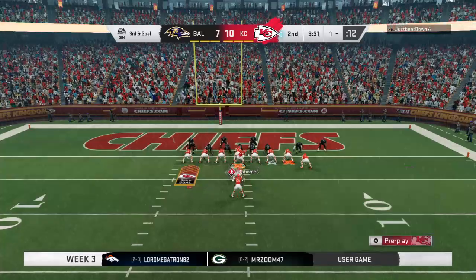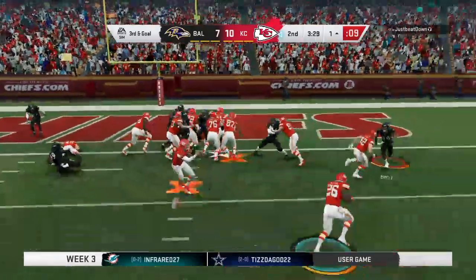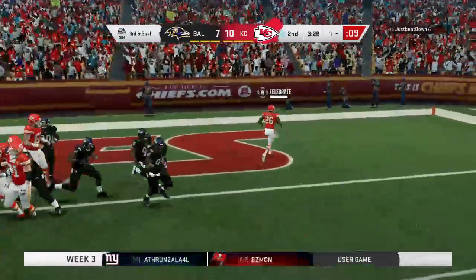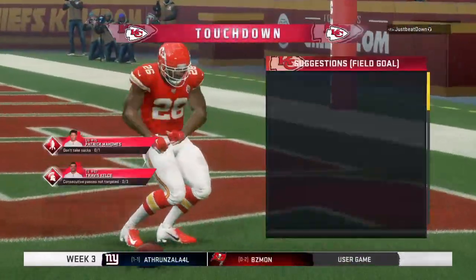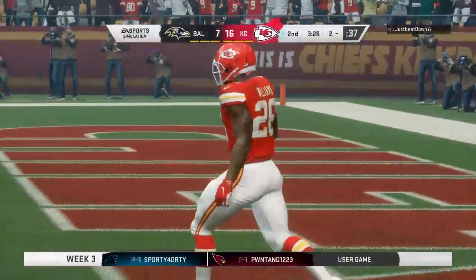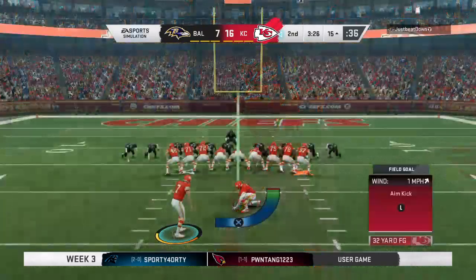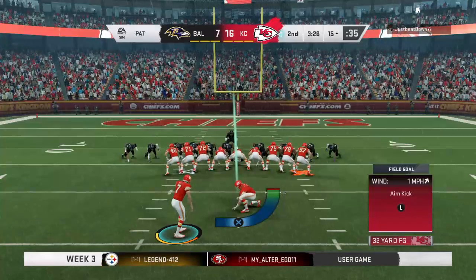Rush in. Hey, 43, 15. They'll try to run it in. It's Williams. And he is in. Touchdown, Kansas City. Damian Williams with his second touchdown here in this first half. And the Chiefs add on to their lead.